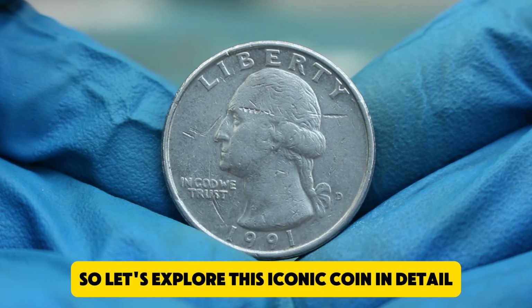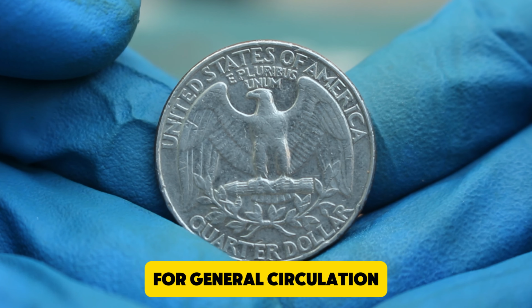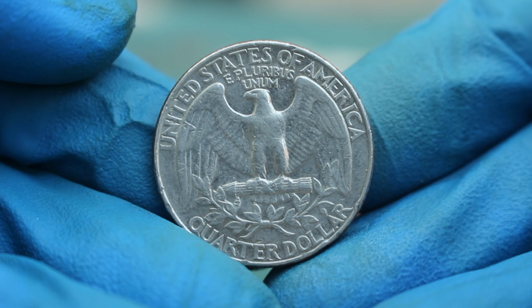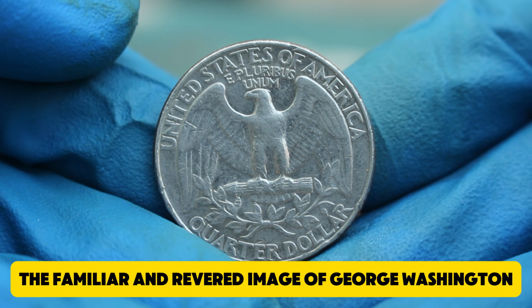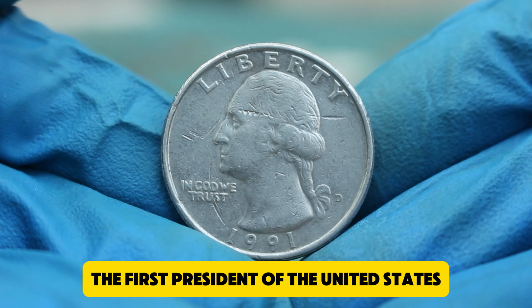The D mint mark indicates that this particular coin was minted at the Denver Mint, one of the major U.S. mint facilities. The Denver Mint is known for producing high-quality coins for general circulation, and the 1991 Washington quarter was no exception. The obverse side of the 1991 quarter dollar features the familiar and revered image of George Washington, the first president of the United States.